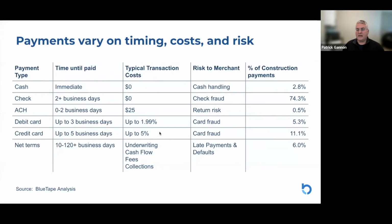Now, speaking of payments, do the types matter? And the answer is yes, they do. Let's look at the types that are available today. They vary on timing, costs, and risk to the business.